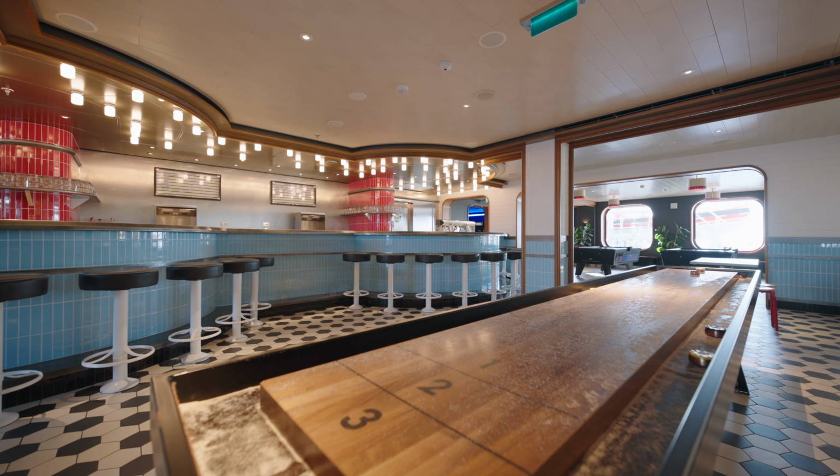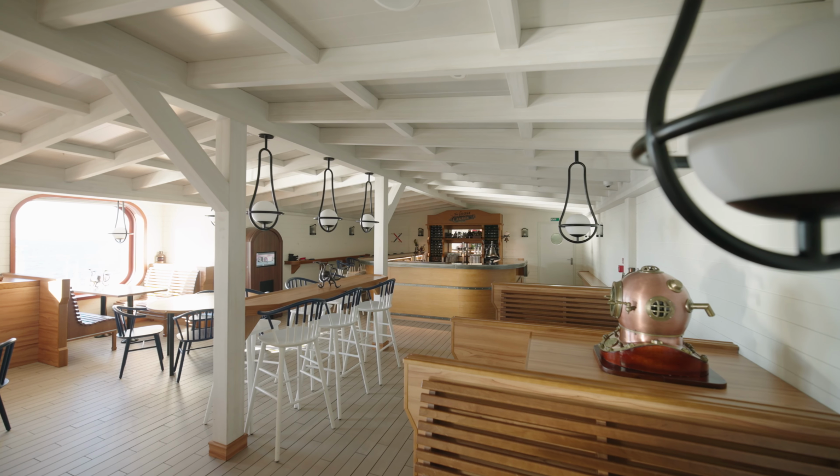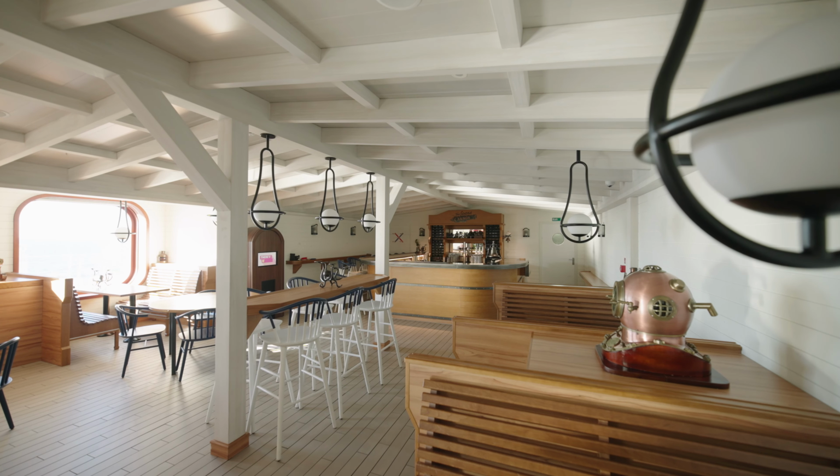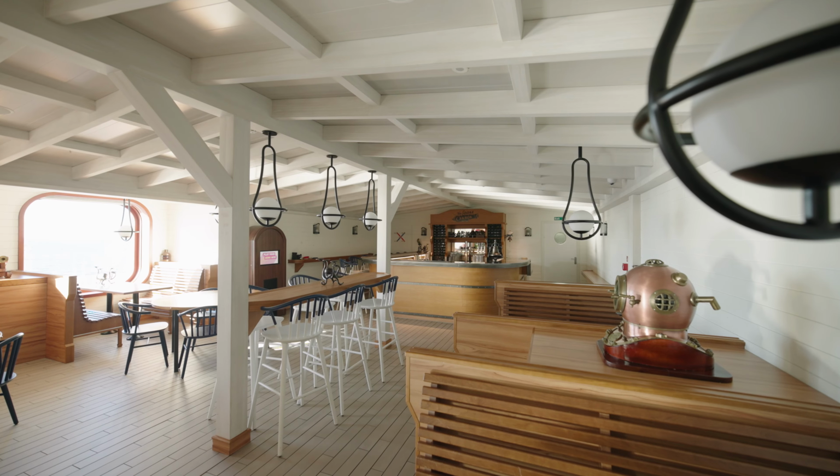Across from the arcade, you will find the Loose Cannon, a sort of old-time nautically themed bar. It features lively music and a spirited vibe.